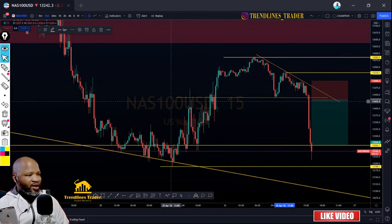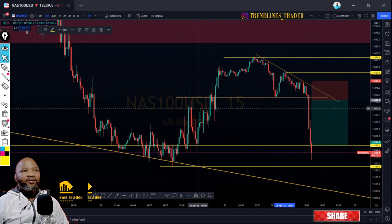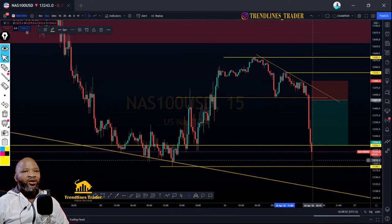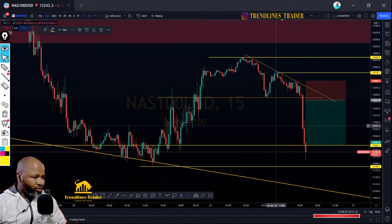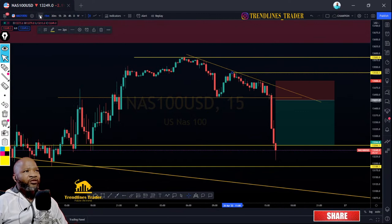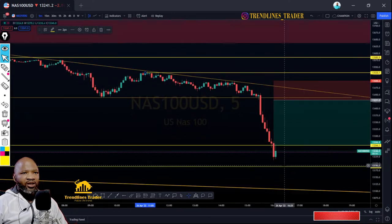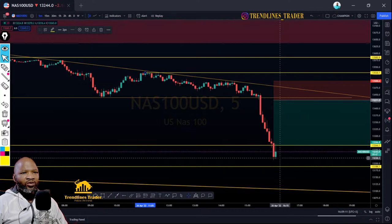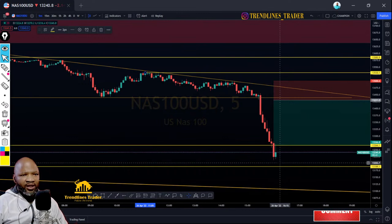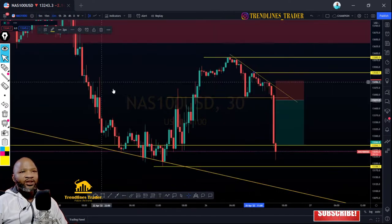So ladies and gentlemen, let me place this right there. Focus on this. I think we found the support here. We found the support, but it's still early to say this could be our support. Remember, on the 5 minute time frame, the price can still come back. We could still see a bearish candlestick. It's just a retrace, and it might push towards the downside. Just have to wait and see.